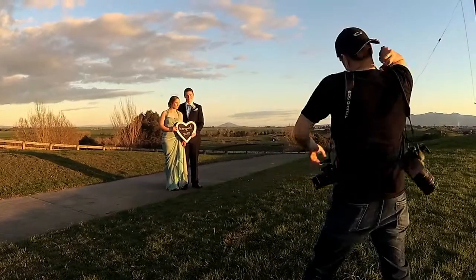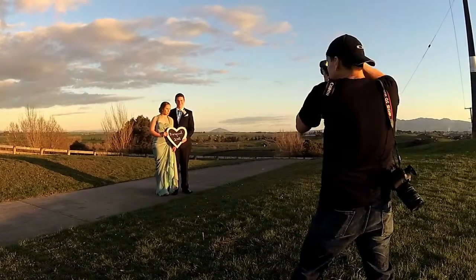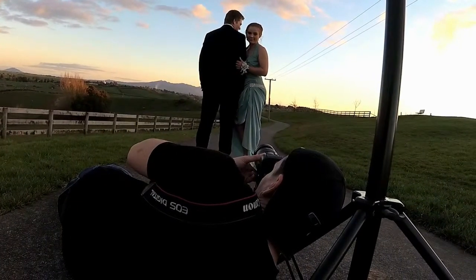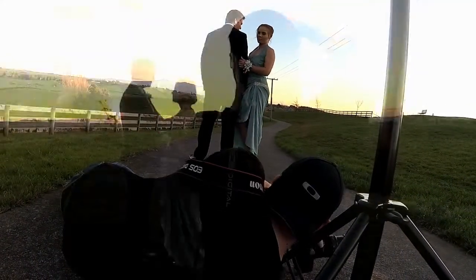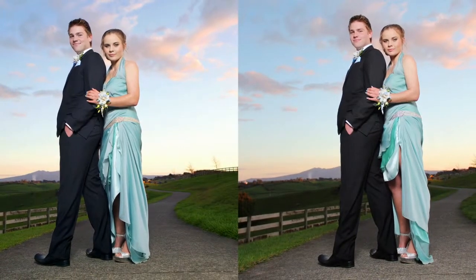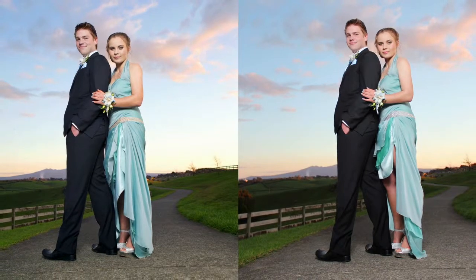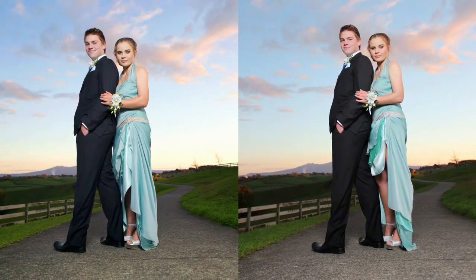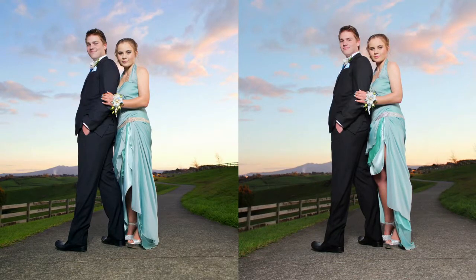So I put both camera systems to the test, photographing a couple of high school seniors. I chose a simple one light setup and photographed at a great time of the day so that I could get edgy, punchy photographs. Here you can see two images from that session. One was taken with the cheaper camera and one was taken with the more expensive one. So can you tell the difference?